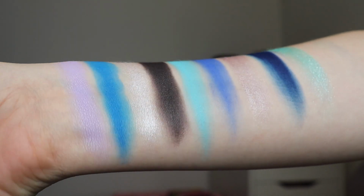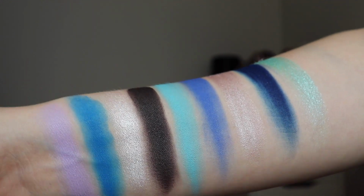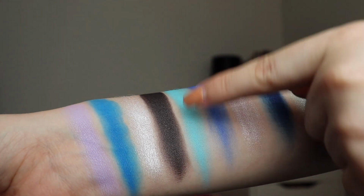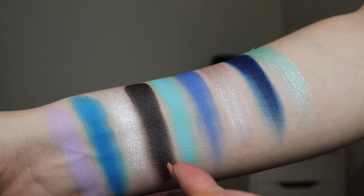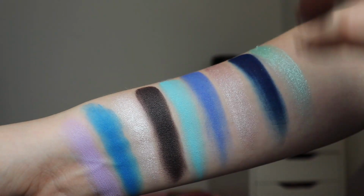Oh my goodness, look at this palette. Is this not the most beautiful blue palette ever? I love that they've got a dark grey / black. I wouldn't say that's quite black, it is definitely more of a dark grey, but it's definitely good in there to add some depth. However, you do have this dark blue, and as you can see, that is swatched amazing.